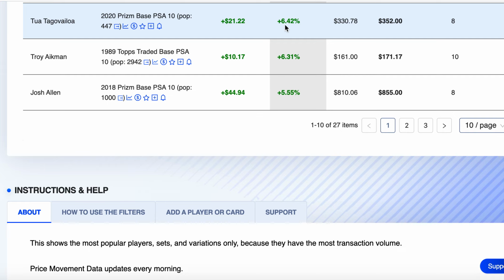Eight sales on the week, up 6.4%. So it's pretty decent sales volume. Eight would be almost 2% of 447, so 2% sales volume on the week. Let's pull up this chart.